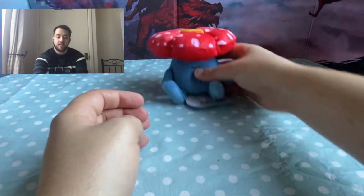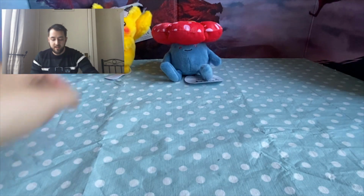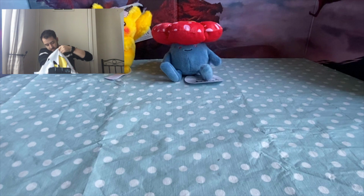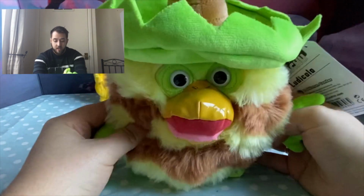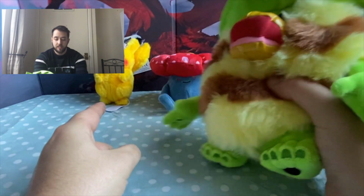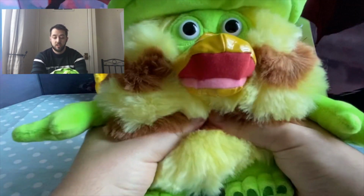I think that will probably sit nicely on the desk of my partner at work. And then I'm sure there's nothing else in this bag. Just this big one that I really like, and the Ludicolo. So again, this was from the Detective Pikachu movie, and this does feel like a much nicer quality than the Pikachu over there, and probably the same level as the Vileplume. So it is super squishy.